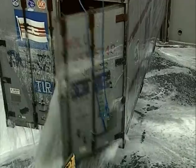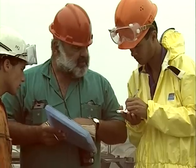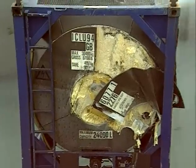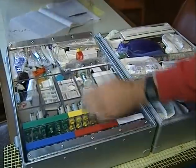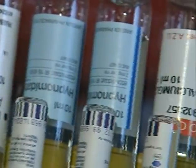Empty containers have to be dewatered. This is essential as flooded containers are too heavy for safe handling by the cranes. Each container is also decontaminated. The contents of many containers require careful handling. As a precaution, medical expertise and resources are available around the clock.